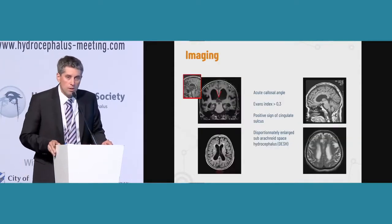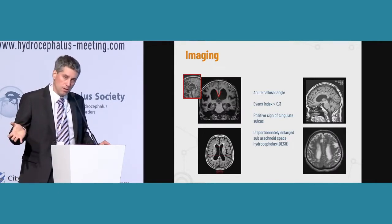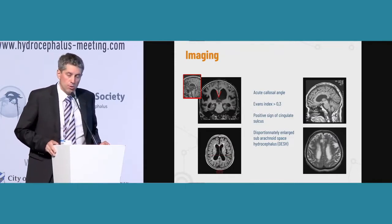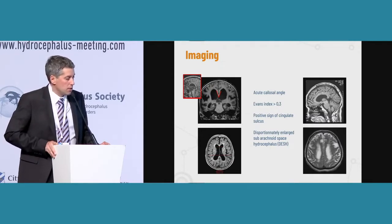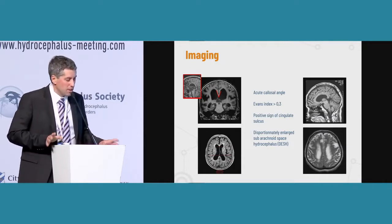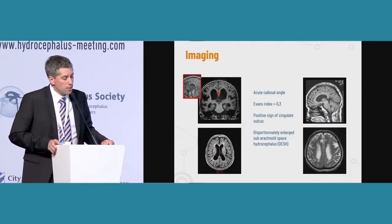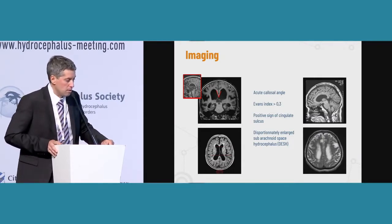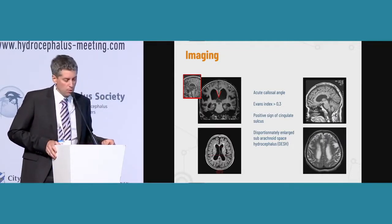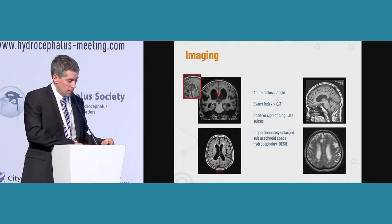So we saw this morning the role of imaging, of course, with the dilatation of the ventricles, evaluated by the Evans index, but also the callosal angle, evaluated in the plane perpendicular to the AC-PC line, not another plane. We don't really speak about the cingulate sulcus sign. It's difficult to apprehend: the posterior part is narrower than the anterior part of the cingulate sulcus. But we speak about DESH, with real importance in the diagnosis of chronic hydrocephalus, particularly at the beginning of the pathology.